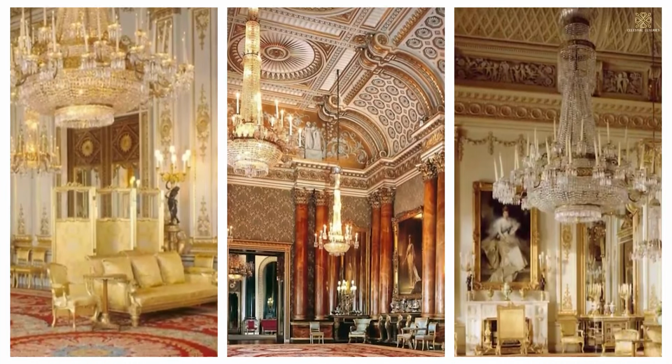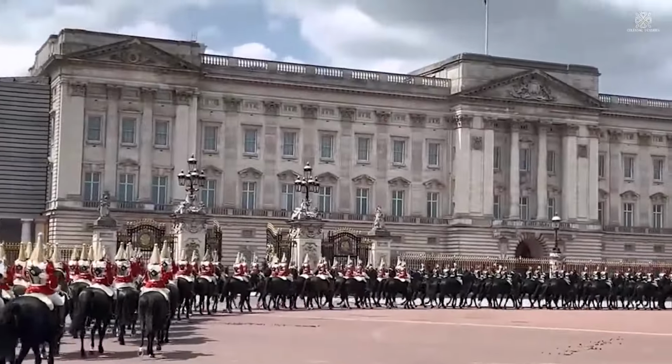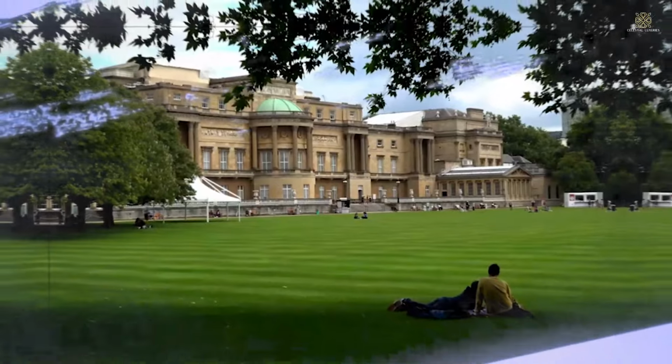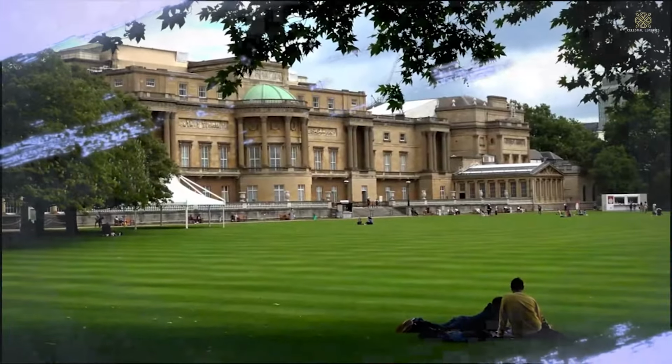As we conclude our journey inside Buckingham Palace, it's evident that this $5 billion residence is more than just a home for the monarch. It's a living testament to centuries of history, culture, and tradition.